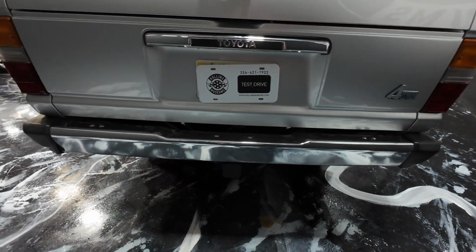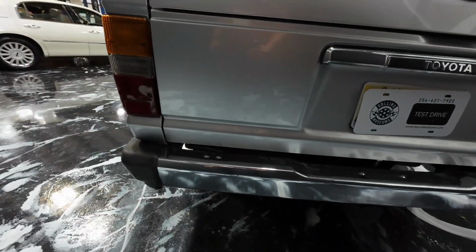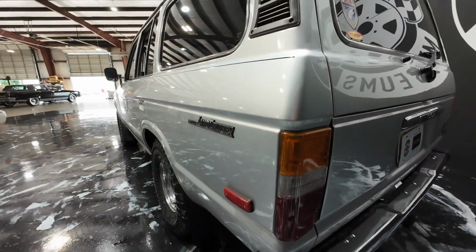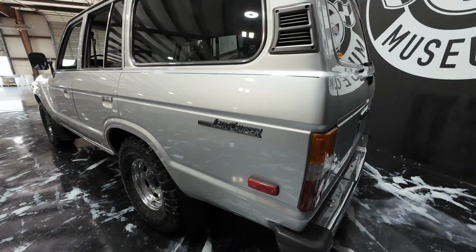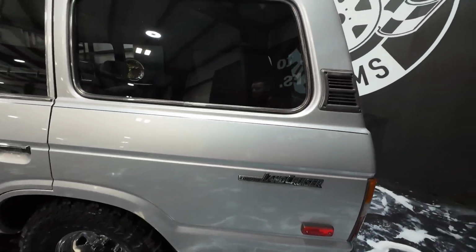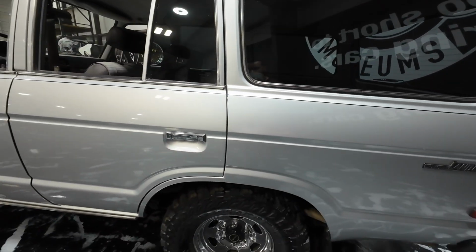Rear bumper is in great shape, nice and straight, no rust, no pitting. Looking down the driver's side, again, nice and straight. Beautiful, beautiful truck.